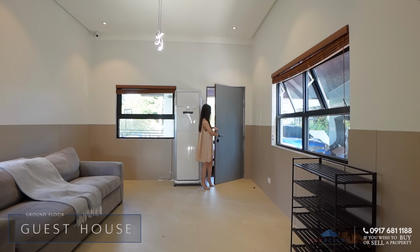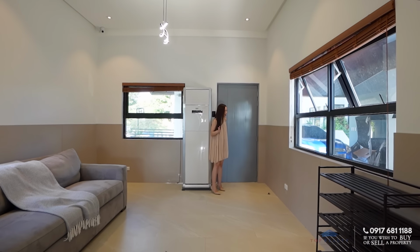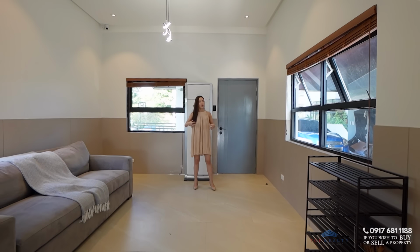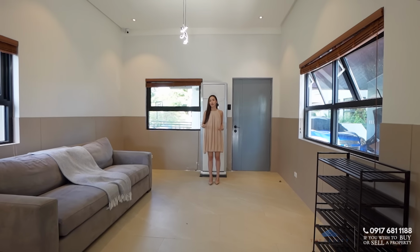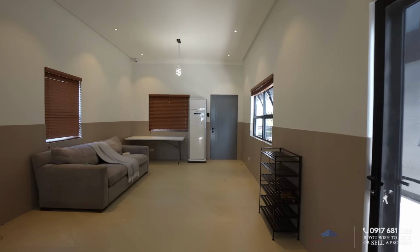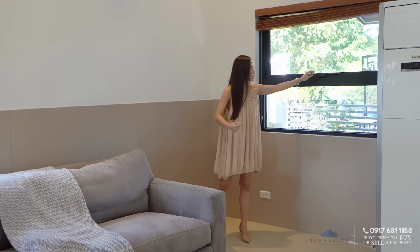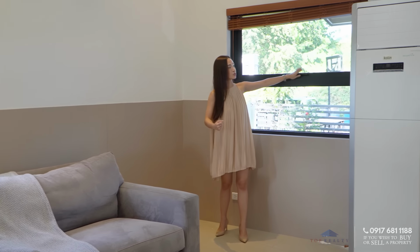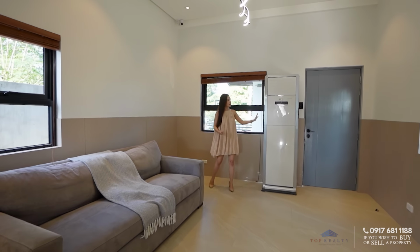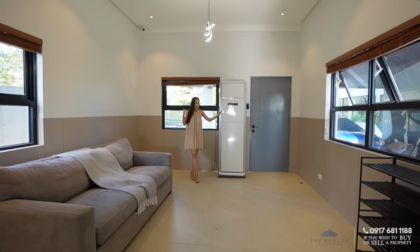Ooh. Now this is a very spacious guest house. I didn't expect it to be this wide and bright. Well, probably because of the color that they chose for it. This is a Scandinavian inspired design. So we have here your windows, which can be opened for more ventilation. So we have this here over to this wall and on that side as well. This floor-mounted air conditioner is included in the sale, so that's great.